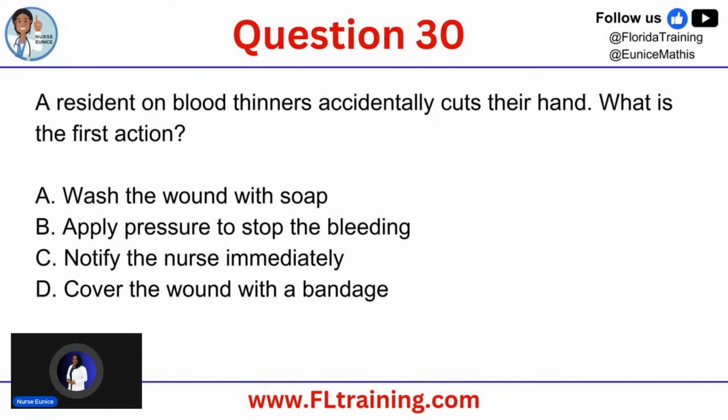All right, so question 30, team. A resident on blood thinners accidentally cuts their hand. What is the first action? And if you watched my video from yesterday, you know what the first action is. Is it A, wash the wound with soap, B, apply pressure to stop the bleeding, C, notify the nurse immediately, or D, cover the wound with a bandage?